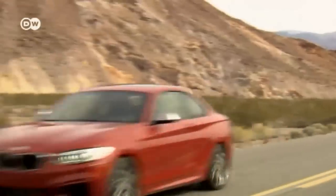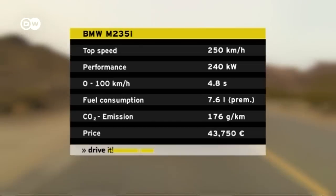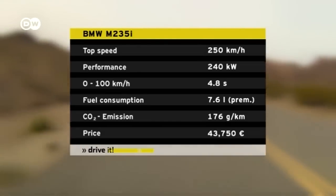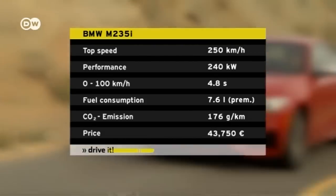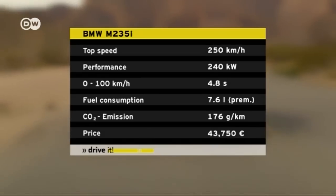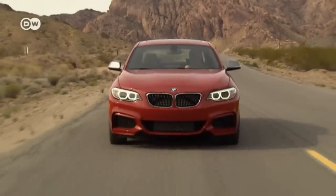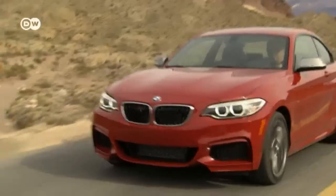But the manufacturer says fuel consumption is moderate, 7.6 liters of super for 100 kilometers. Not bad for an engine that puts out 240 kilowatts. Those horses under the hood help the coupe sprint from 0 to 100 kilometers an hour in just 4.8 seconds. Matis says the 2 Series seems quite respectable out on the highway, especially with its juggernaut engine.